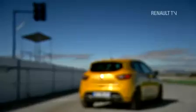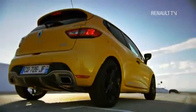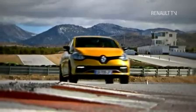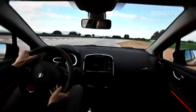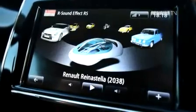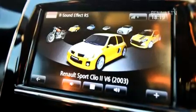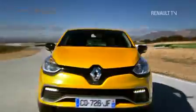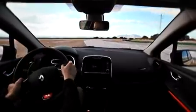To demonstrate the other developments, Renault have given me another Clio RS and a racetrack. Right, let's talk noise. Renault knows that all your senses should be stimulated when you drive one of their RS cars, so this Clio has something called R-Sound Effect. This application uses the car's speakers to play back the sound of an iconic engine, which is synchronized with the speed and acceleration of the Clio's own engine. The experience is further improved by the R-Sound pipe, which amplifies the noise from the air intake into the cabin.